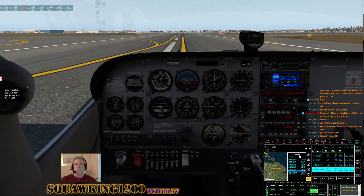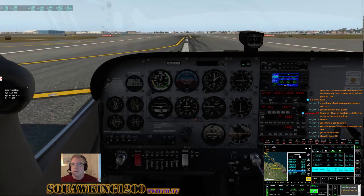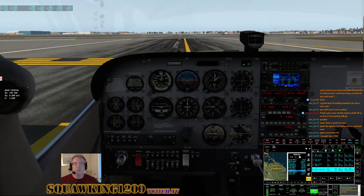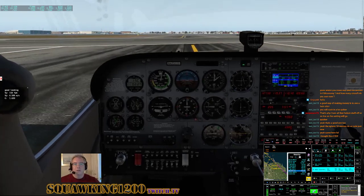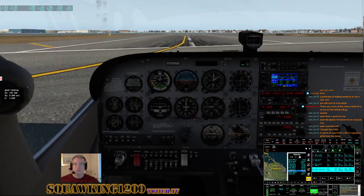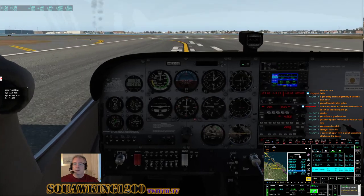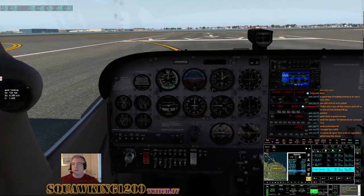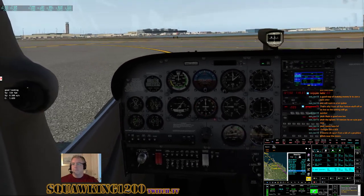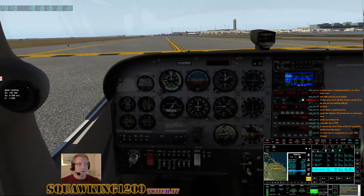Cessna 12 Bravo, exit runway when able. We'll take, let's see. That's a landing. We'll cross and we'll exit at the end here. Yeah, I'll have to check. For some reason, I don't know if I hadn't flown it in a while and I wasn't used to it.